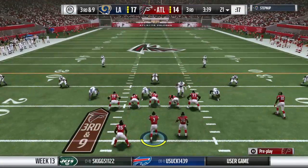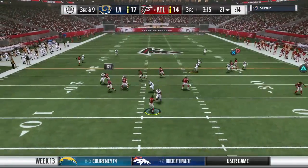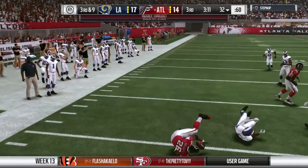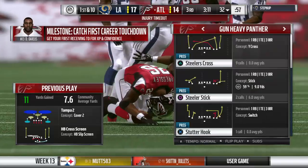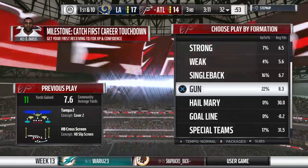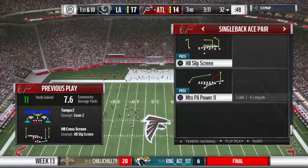So a 3rd and 9, and 6 defensive backs out there in the dime. Patrolling the passing lanes. They'll try and set up the screen. It's complete. And he gets it to the 32. Good enough for a first down. And now we'll get a stoppage here. There appears to be an injured Falcon on the field. While the training staff works on him, we'll step aside and be right back.